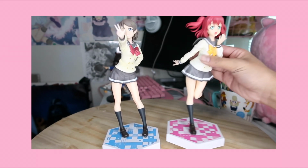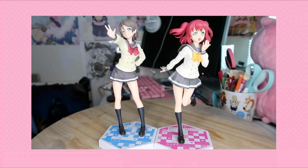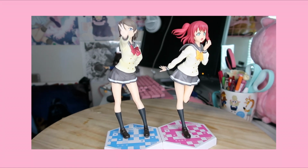But yeah, their faces, poses, and the event stands are so cute. They have their names on them. Most of the time for the Love Live figures, they don't connect, but they kind of connect in a way. So when you have all members, it looks really, really cute together.